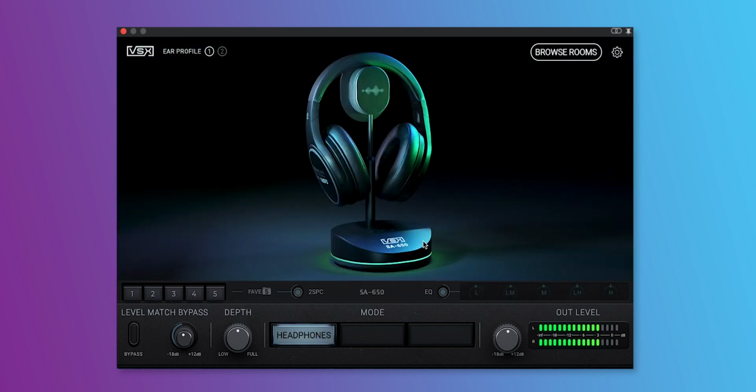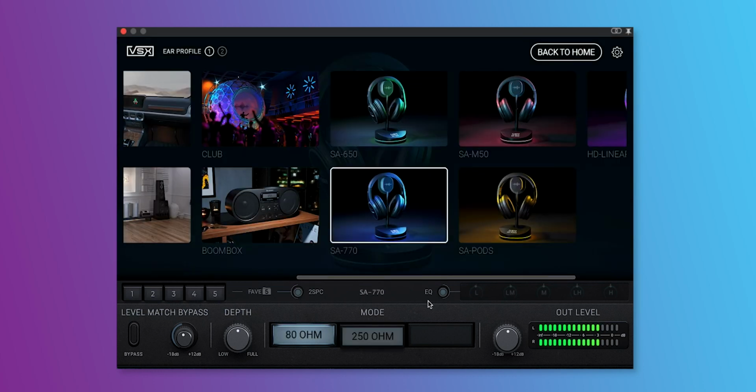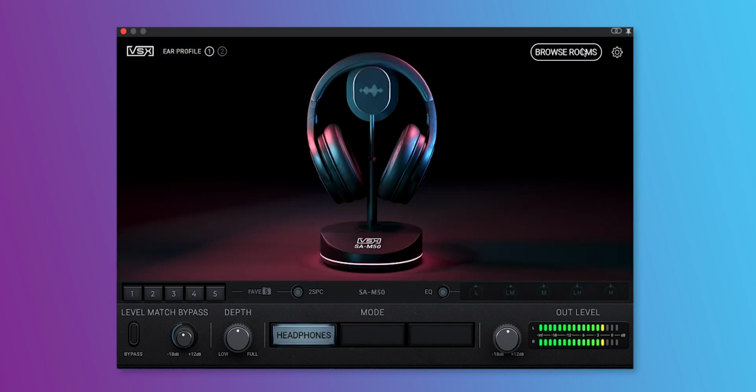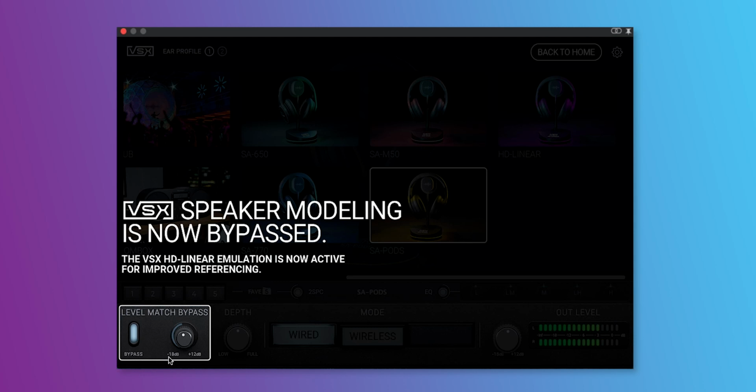So a realistically modelled boombox, and then there's a selection of some of the most popular studio headphones. So that's the 650 from Sennheiser, DT770 from Beyer, the M50 from Audio Technica, of course, and the Apple AirPods and AirPods Pro. And there we go. That's VSX and how it works.